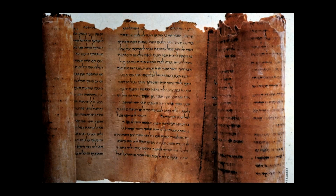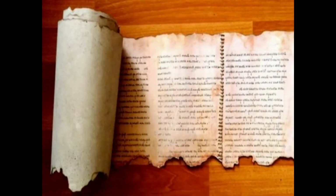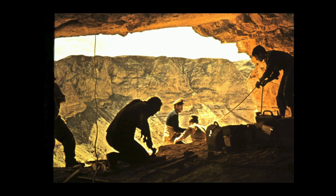A very long scroll, now known as the Temple Scroll, lists all the regulations for worship in the temple, describes its arrangements, and gives instructions for keeping the people holy. A very handy scroll to have from a Jewish point of view in the event of building another temple at Jerusalem. The discovery of the scrolls naturally led to the question, who was it that hid them so long ago, and why?